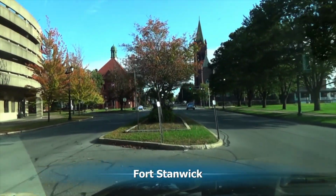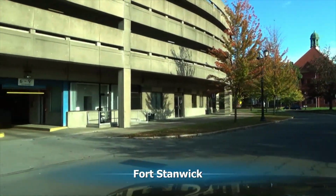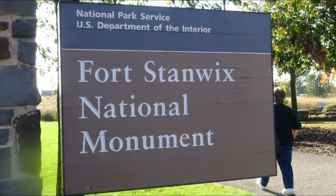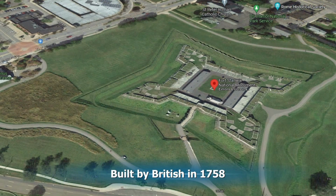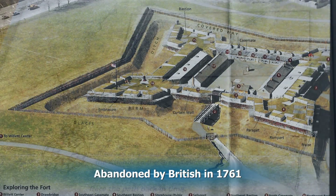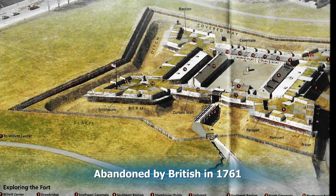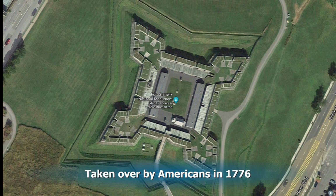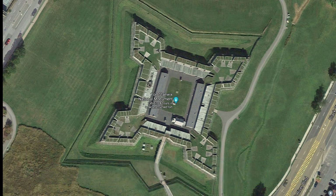We'll be parking in a parking garage and walking over to see Fort Stanwix across the street. This fort was built here in 1758 by the British to control the Oneida Carrying Place, a route between river systems here. It was abandoned 3 years later in 1761 by the British, and then in 1776 the Americans came and took it and used it as a fort during the Revolutionary War.